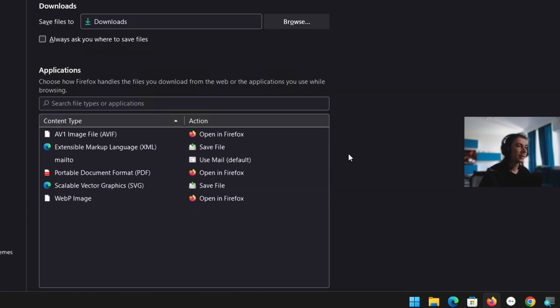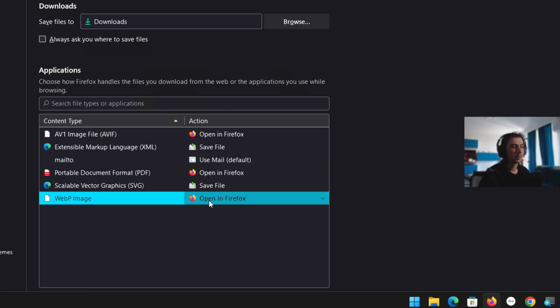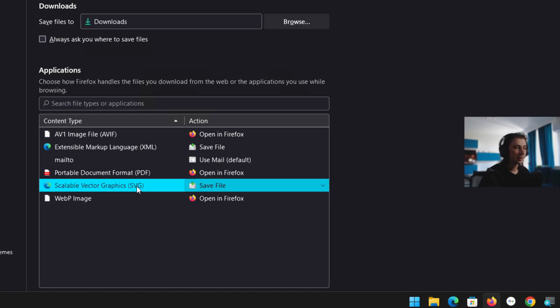And then Firefox also has some default type of files or different applications that open different types of files. Those you can manage here. So if you notice, there's some in the list by default. So WebP images, for example, it's set to open in Firefox by default. If you open a WebP image, it'll open in here. For SVG files, as you can see, it's set to save it automatically, which will mean download.